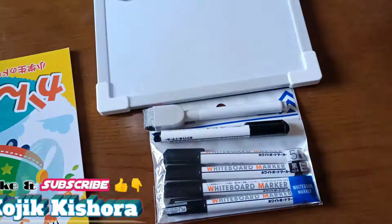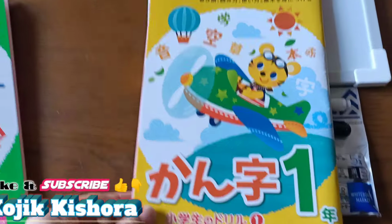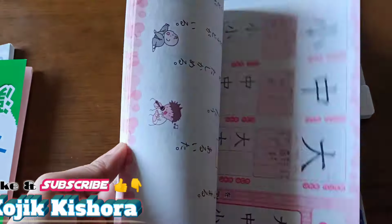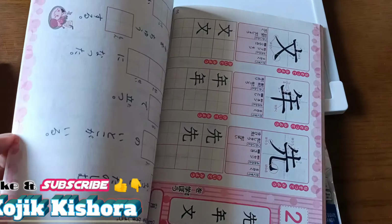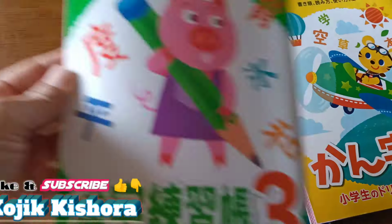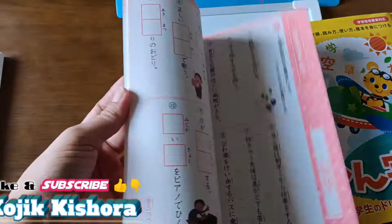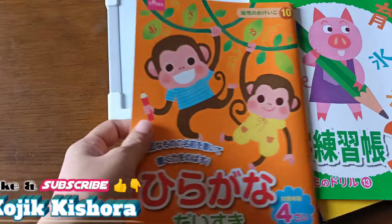I don't know why he bought this one for me. He can't read it. And then this one, kanji. Yeah, these are the contents of kanji. And then another kanji again. He really bought a lot of materials for me, like books. And I can't read, so that's why I'll check the books first.